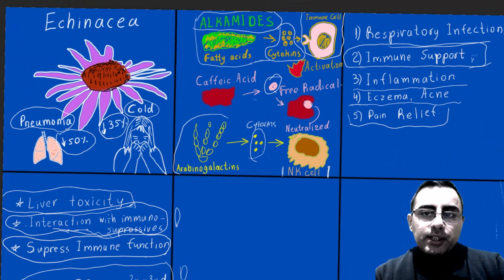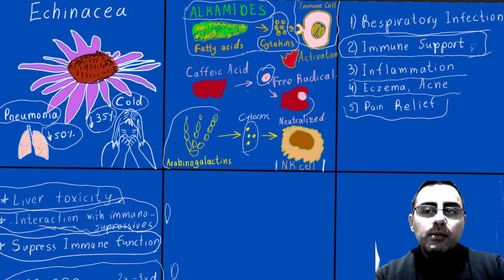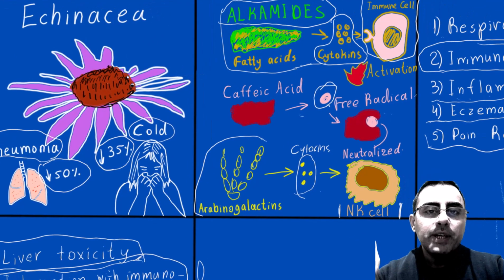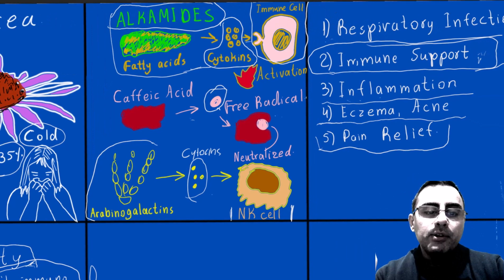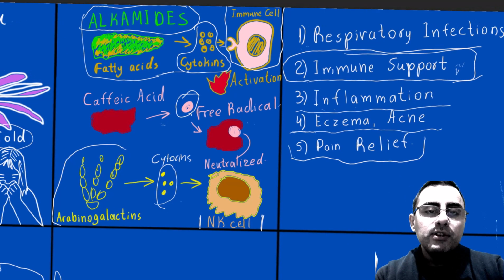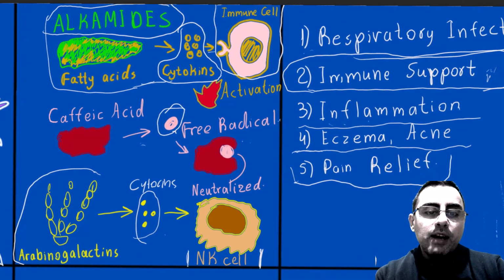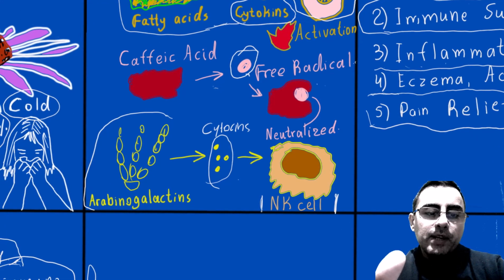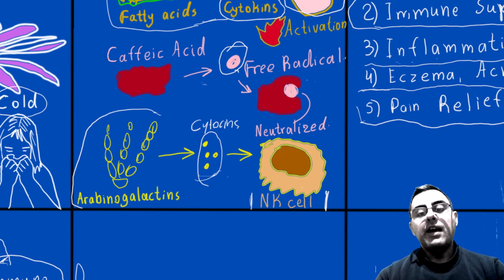Let's review now what we have already talked about. Echinacea has many potential health benefits, but the most important is common cold and pneumonia. Echinacea contains alkylamides, caffeic acid, and arabinogalactans. Echinacea improves immune system function by increasing the cytokines level, and they activate immune cells. Caffeic acid is a strong antioxidant, and it neutralizes free radicals. Arabinogalactans also increase the level of cytokines, and they activate NK cells and other immune system cells.